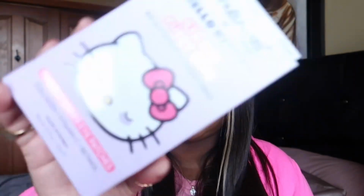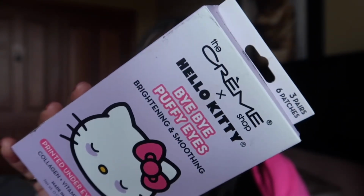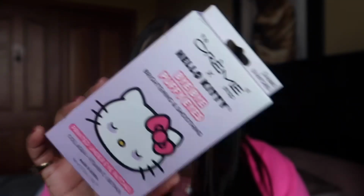And I also finished these Bye Bye Puffy Eye little eye patches from Hello Kitty, the Creme Shop, and I would buy these again. They seem like they make my under eye moisturized, but honestly I think I just like the aesthetic of it, and they're cheap, so I'm probably just gonna buy them for that reason, because it makes me feel like I'm doing something, you know.